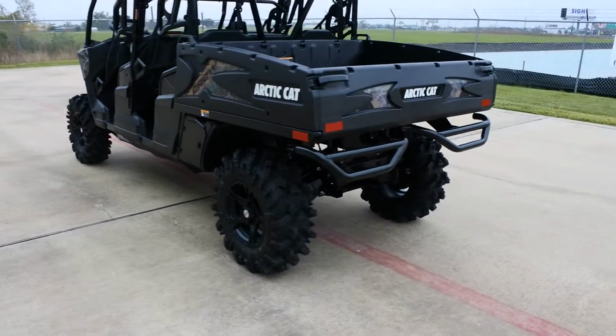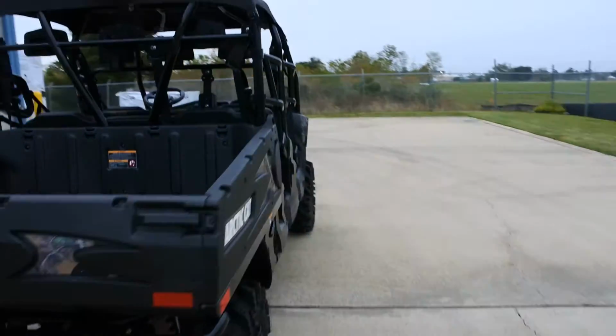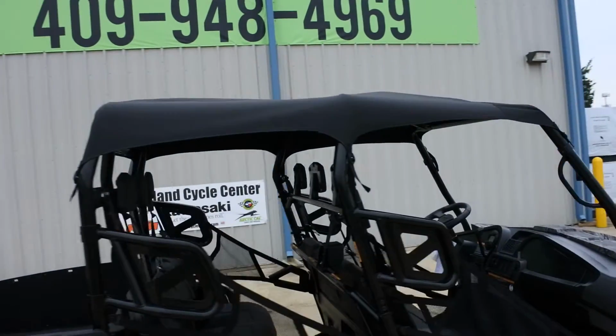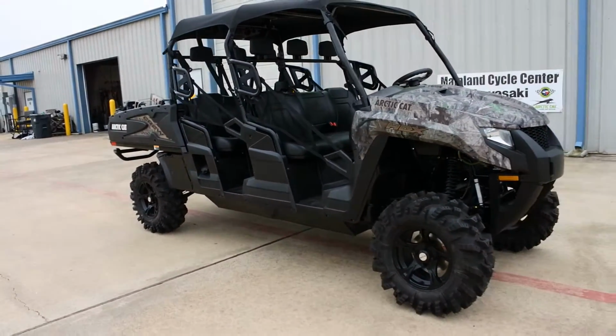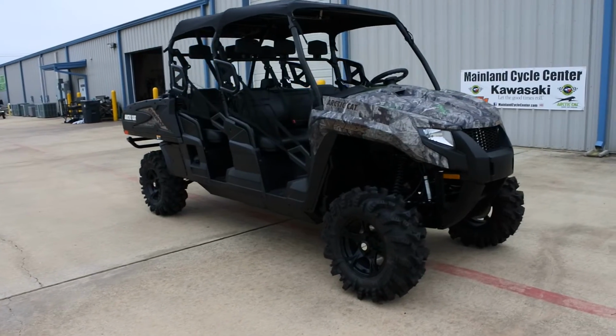And then we installed an Arctic Cat accessory rear bumper, and then we did the Arctic Cat accessory Bimini top on this one. So it's got the soft top on it. You know, I really like these machines. They're really nice riding machines. We've waited for a long time to get a crew model from Arctic Cat, and we finally did.